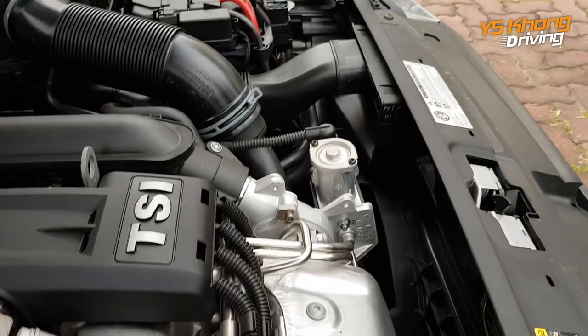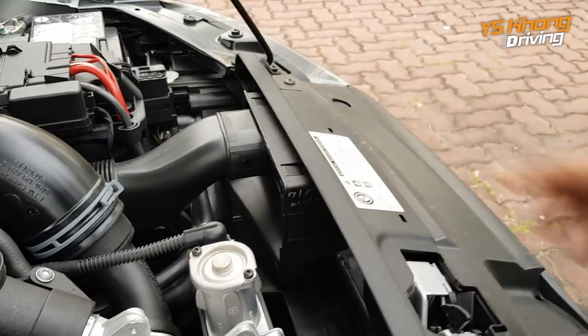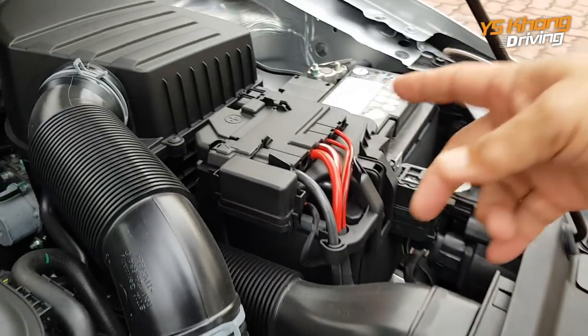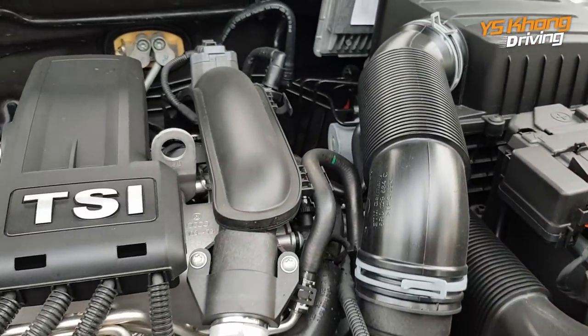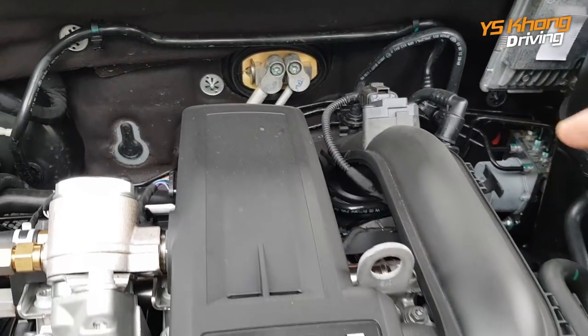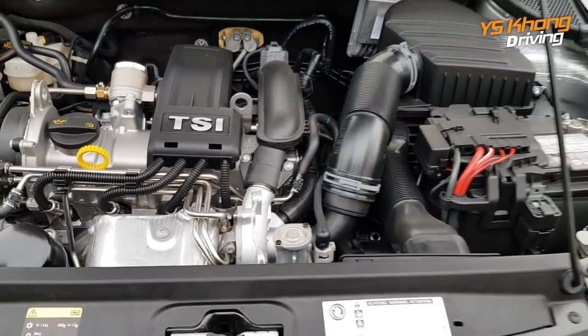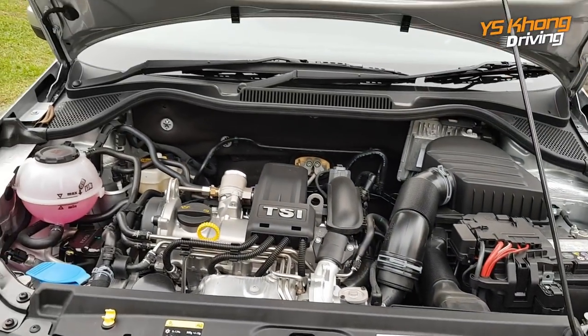So you can see there, that's the intake. That's where the air goes through the air cleaner. Then it goes into the turbo. Then from the turbo, it goes straight to the intake. So there is no intercooler for this. This turbocharger doesn't have an intercooler.